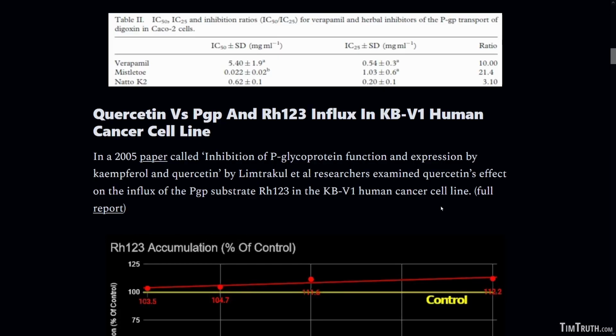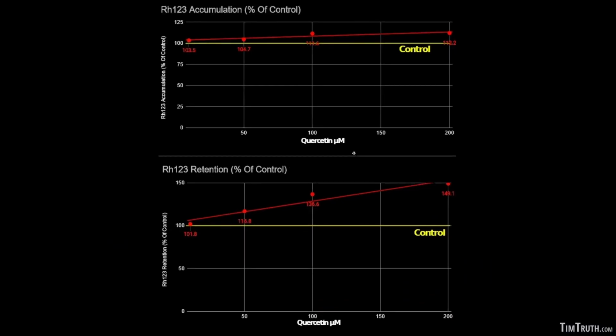Link down below. So these are two very interesting and concerning charts. So we have the P-glycoprotein substrate, Rh123. But we should also think about the other PGP substrates like ivermectin, which PGP seems to help us detoxify from. Well, let's look at the accumulation and the retention of this PGP substrate. What we see is the control level at 100%. Everything's normalized based on the control. That's in yellow.